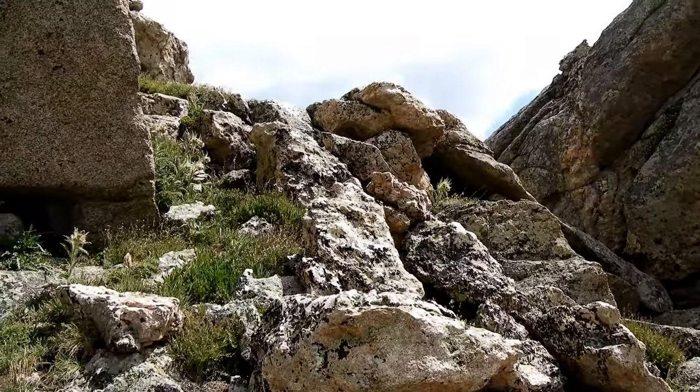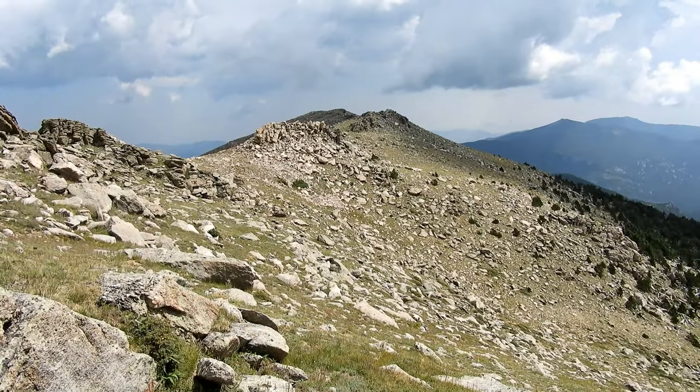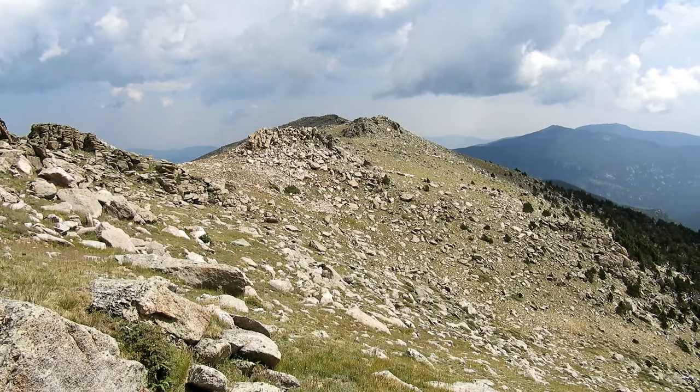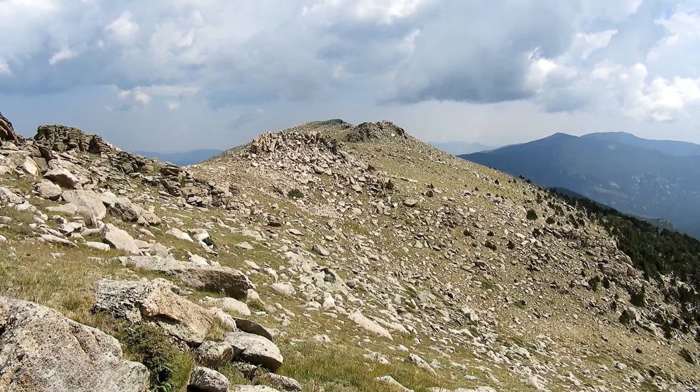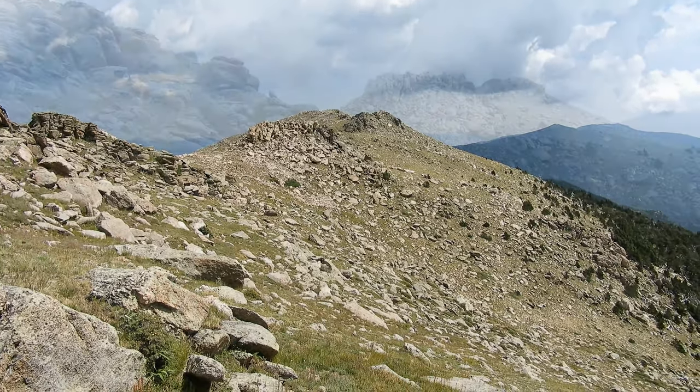So I popped up over the ridge and we're not on Goliath Peak. That's gonna be Goliath Peak over there. We messed up, we didn't come up soon enough. Darn it!